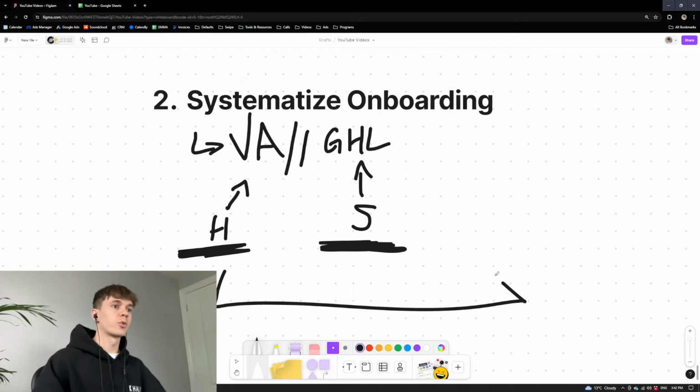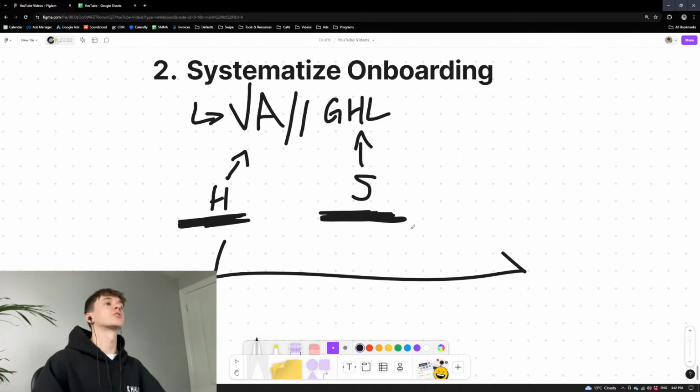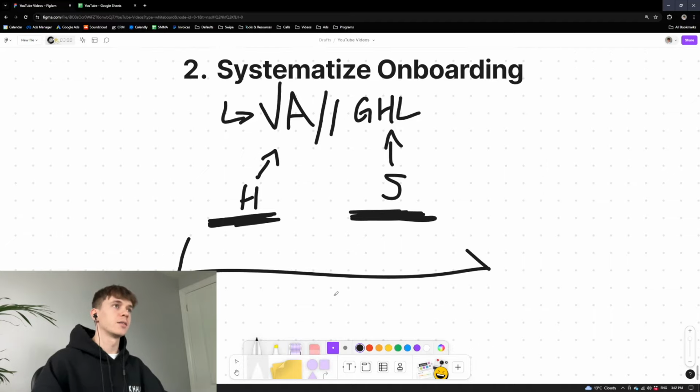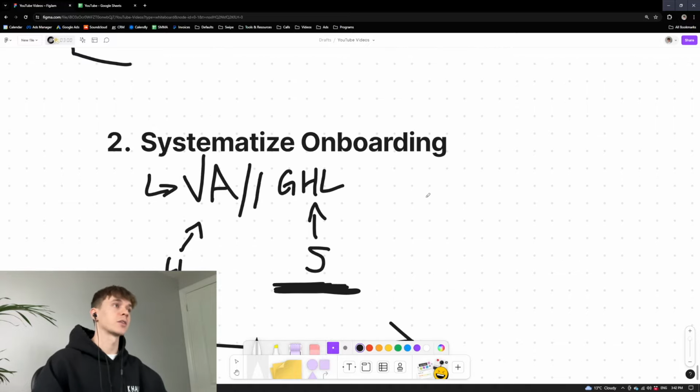So your onboarding should not be expensive at all. You can make onboarding so ridiculously dirt cheap. So if your onboarding is costing you an arm and a leg, and it's just a huge percentage of your overall client cost, then I'd recommend making some changes.